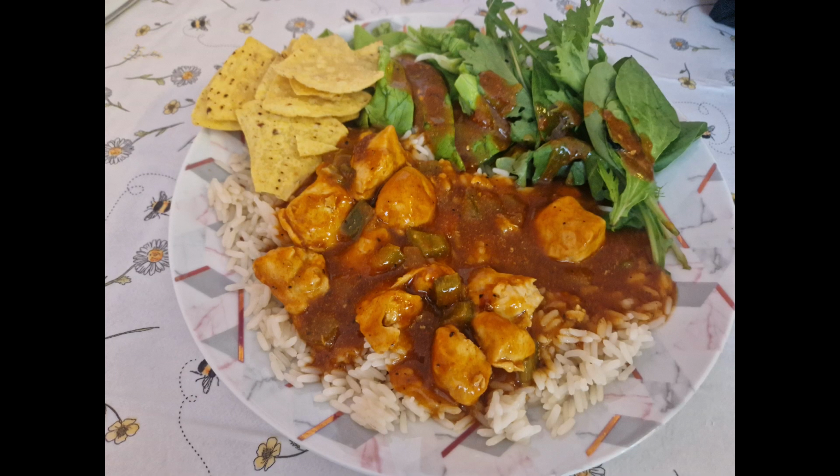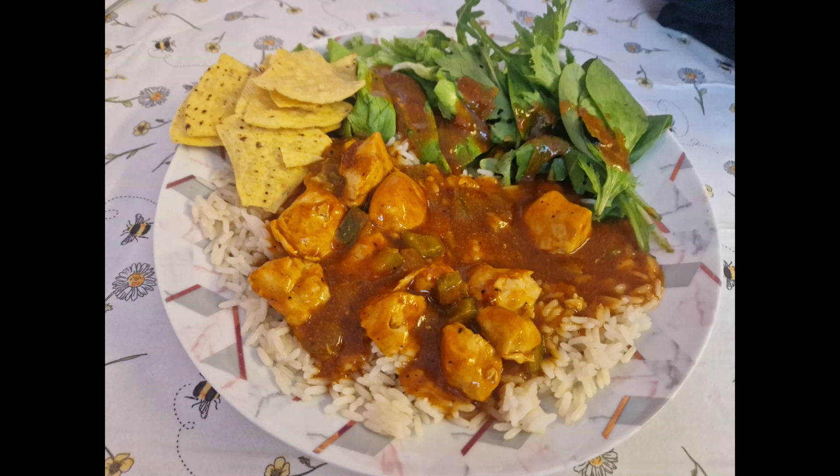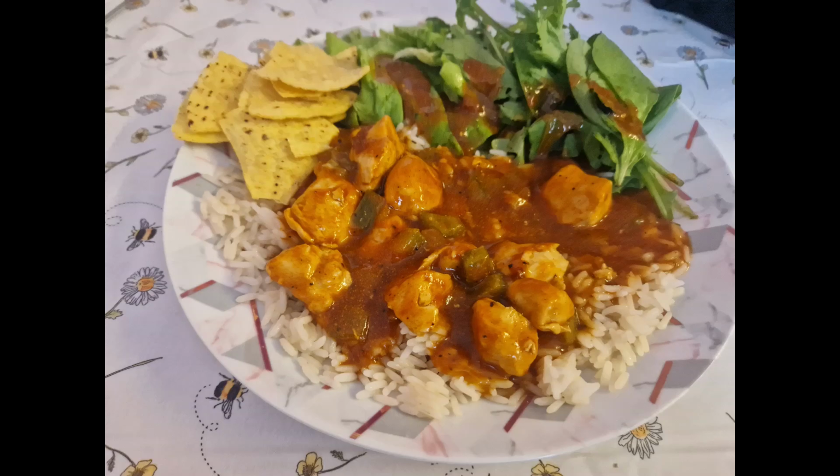This is one of our go-to dinners. We tend to have it with tortilla chips. Sometimes we put it in a wrap, because it's really nice in a wrap as well, because the sauce is quite thick. It doesn't all run out the bottom of the wraps. But again, just a really nice dinner. It's relatively quick and easy. It's one of our favourites, to be honest.